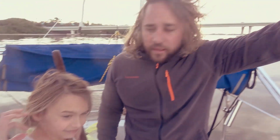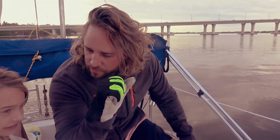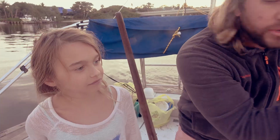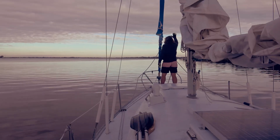So if I go there, then you just do whatever you need to do to get the boat to go there. If I do that, you put the boat in neutral, you stop. When I do that, it means the anchor is up and you can put the boat into the channel. Okay.